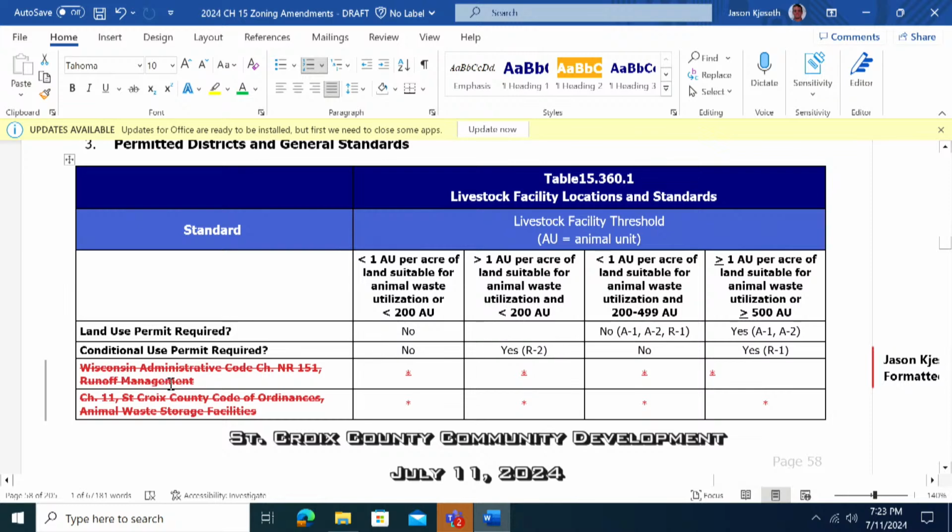But as far as Wisconsin Administrative Code, Chapter NR 151, we removed those standards because we can't dictate or mandate that they have to comply, and that's an administrative code thing. Chapter 11, St. Croix County Code of Ordinances for animal waste storage facilities, that's going to apply regardless. It doesn't need to be in the table.